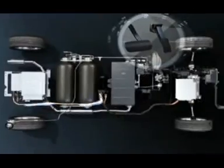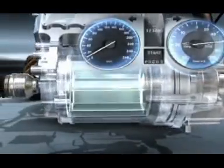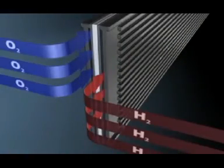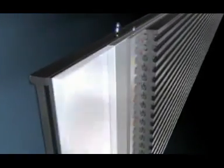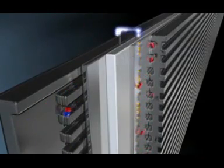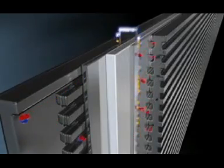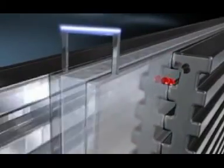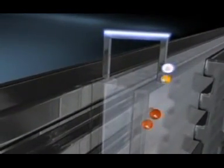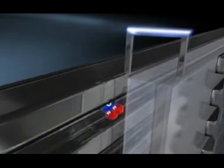A high voltage battery in the rear of the car allows for instant acceleration, as well as for the storage of energy captured during braking. The vehicle is powered when the fuel, hydrogen, enters one side of the fuel cell, and air containing oxygen enters the other side. On the hydrogen side, the hydrogen splits into its proton and electron in a catalyst. The proton is able to pass through a membrane to the oxygen side, while the electron must pass around the membrane, releasing electricity.